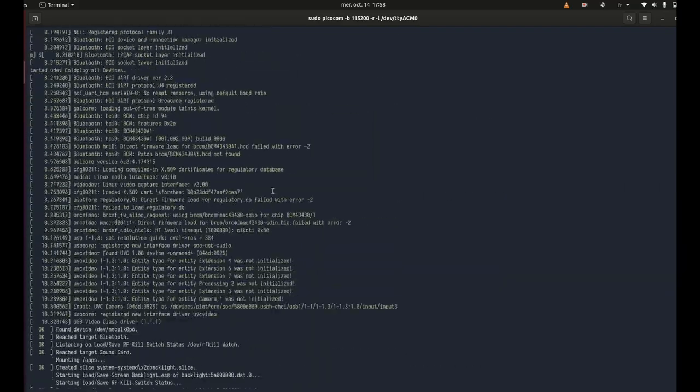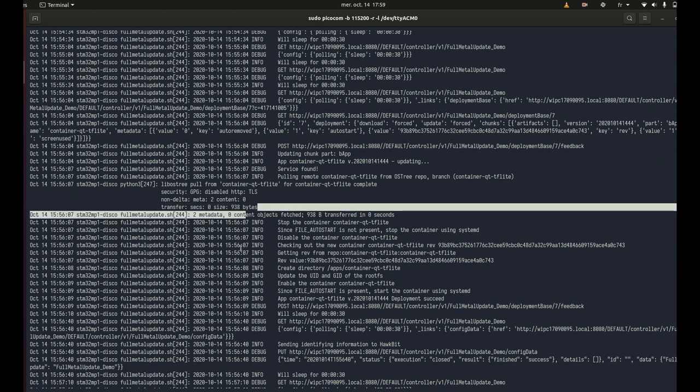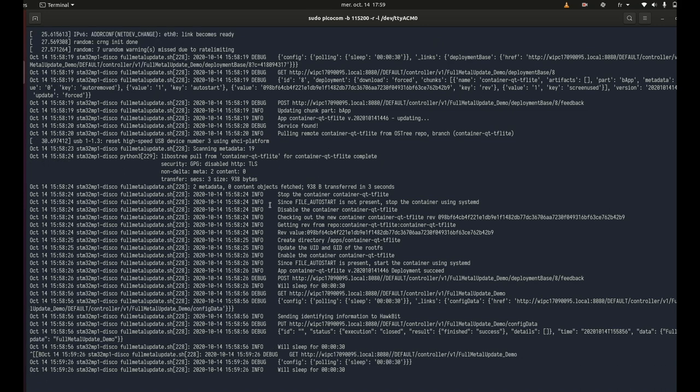If I cut the current just after the data has been downloaded, that is right there, this data wouldn't have been re-downloaded. OSTree would just have updated the container without having to re-download everything. So what we can conclude is that whenever the power outage occurs, OSTree will manage to boot the container on either the previous deployment or the new deployment. Now let's talk about Edge AI, and Cedric will talk about it.